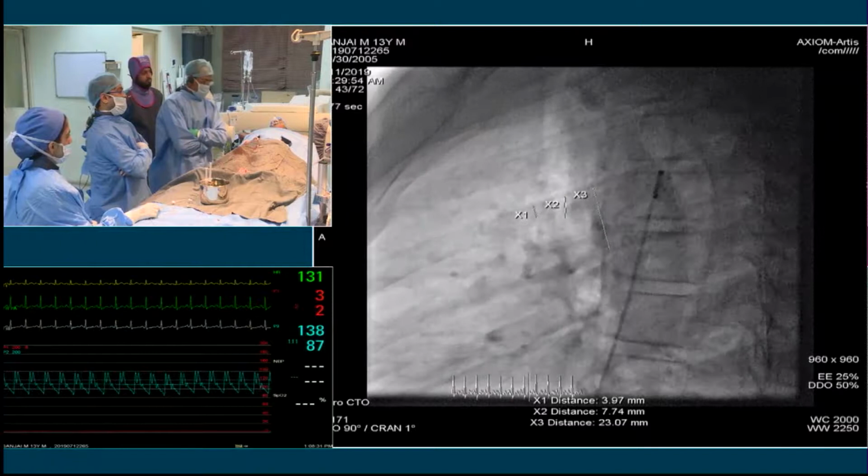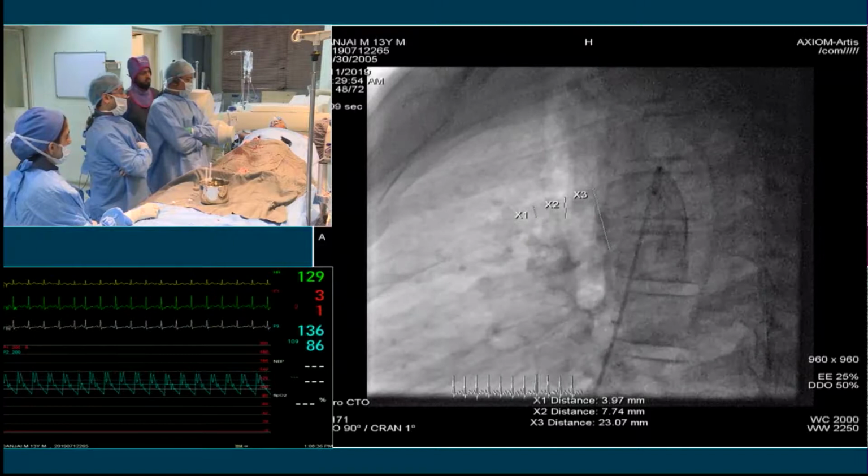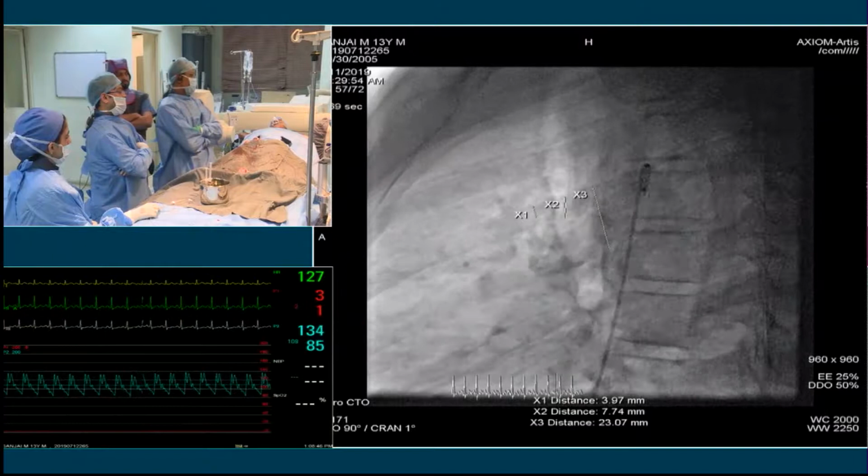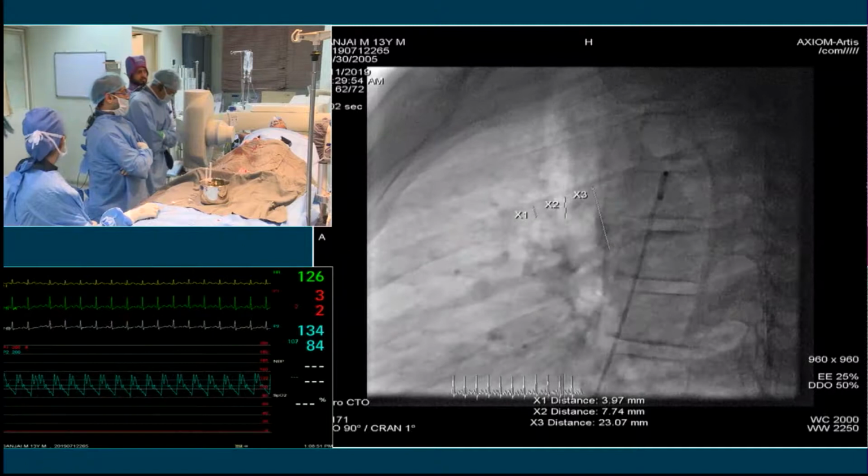With a five French pigtail. Can I make a comment? Yeah, go for it. The anatomy is fairly clear by echo. And the only purpose of doing an angiogram is for landmarks to deploy the device in case you are doing a fluoroscopic guided procedure. Otherwise, for anatomy purposes, there is no need for a repeat angiogram.